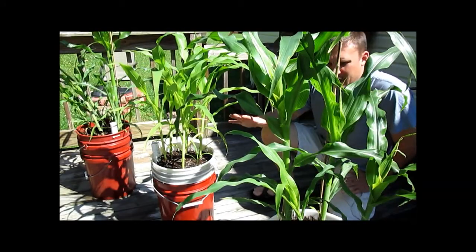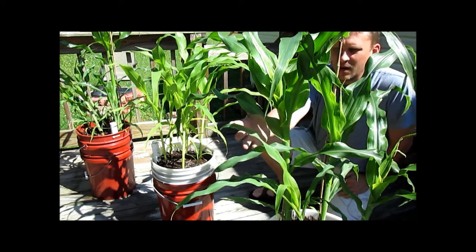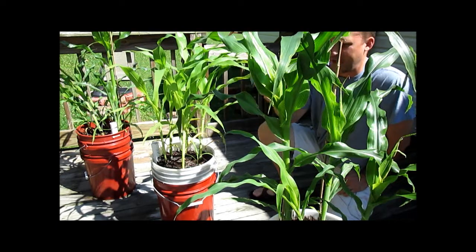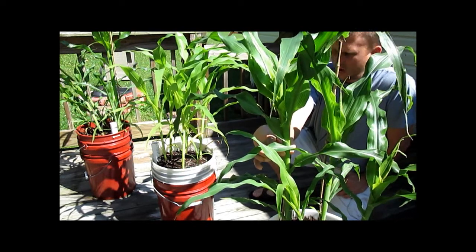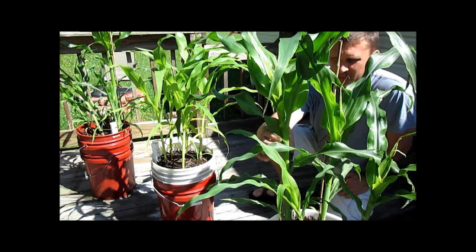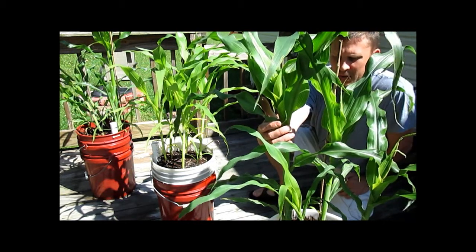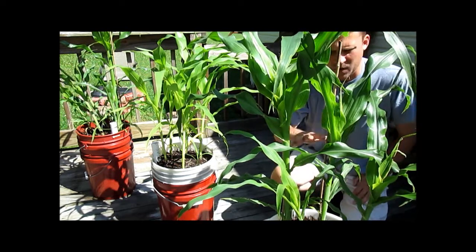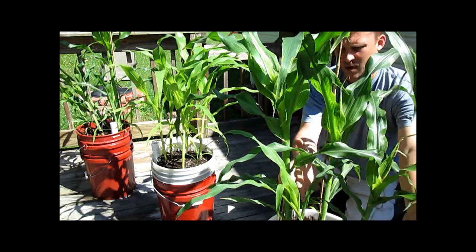Yeah, this is one thing that I didn't think I'd ever see. I've got corn on my deck, and it is absolutely fantastic. Now, this big stalk right here, and then the bucket over here, this one right here, this is one of the first ones that were planted. It came up and another one came up, but none of the other ones did, so I replanted those, and these two came up along with this one.